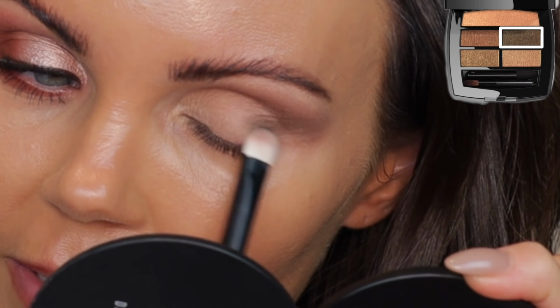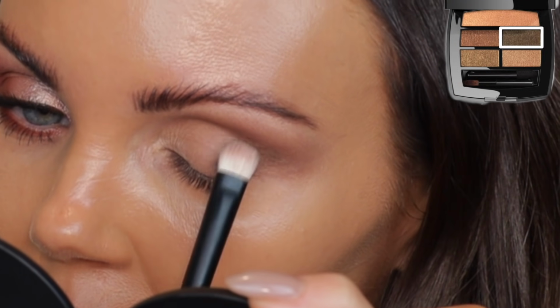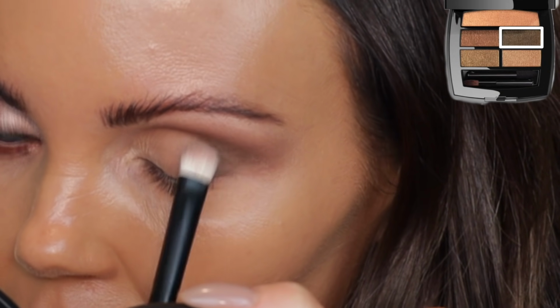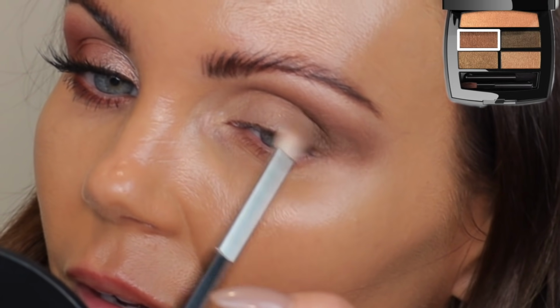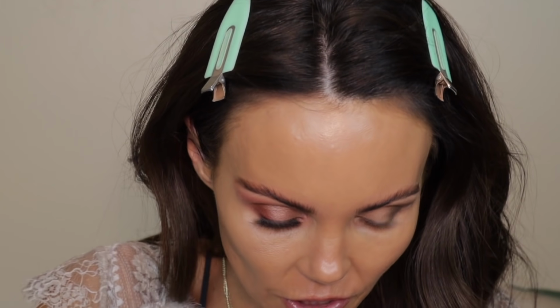I'm going to grab this dark green right here, creating the same look as I did on the other side, taking the same steps. I'm going over top of the green here on the outer corner with this shade. I'm getting it a little shimmery and having that dark. Okay, so I cleaned this up, and of course I will buff out that line once I put on my concealer. Let's move on to the shimmer shade.